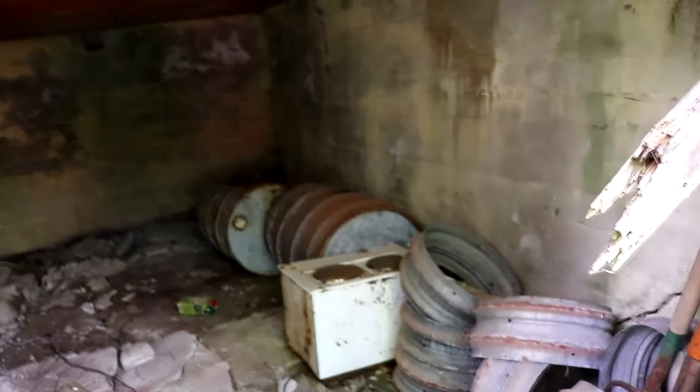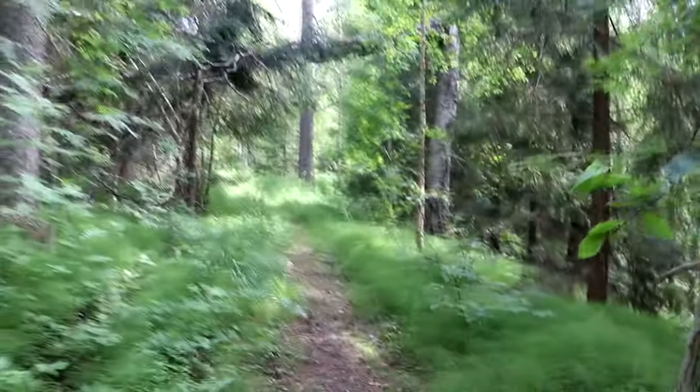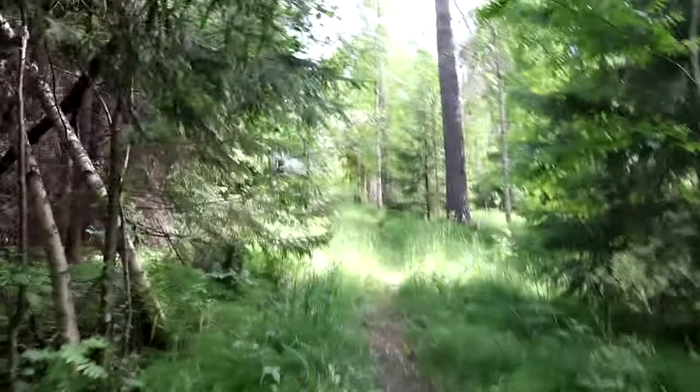This is a sweet old bunker. 1936. Some gas there. I have no idea what this is, but holy fuck, it's a lot of fire. This is gonna be fun. Finland and woods, aka mosquitoes. Is this a path up? Yeah, looks like it. It's beautiful out here though. Silence, some birds.